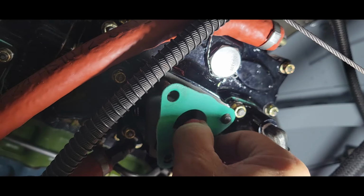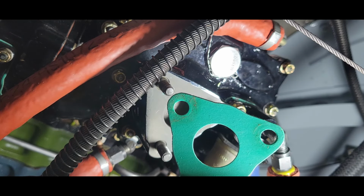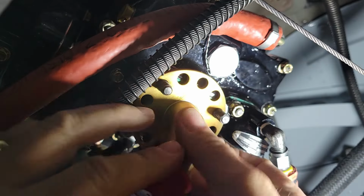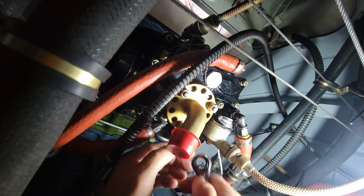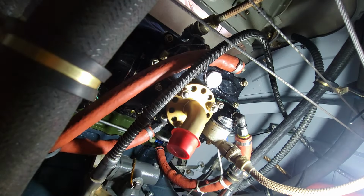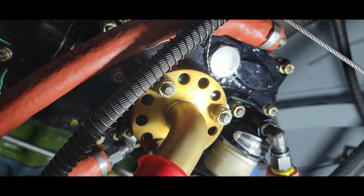Okay, now this is where they stored the gasket when they overhauled the carburetor. So I'm going to put some grease on this and then go ahead and stick the fitting on there. So stand by. Okay, those are torqued, so that job's done.